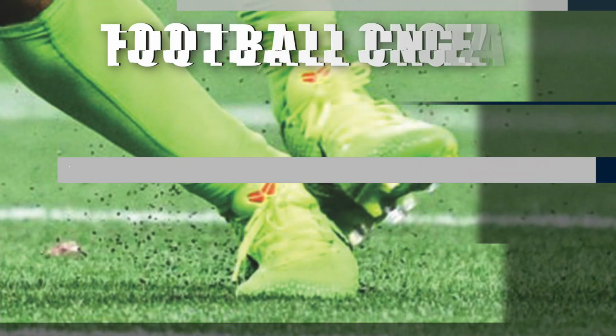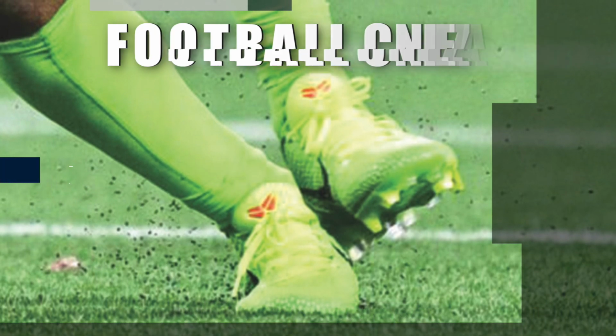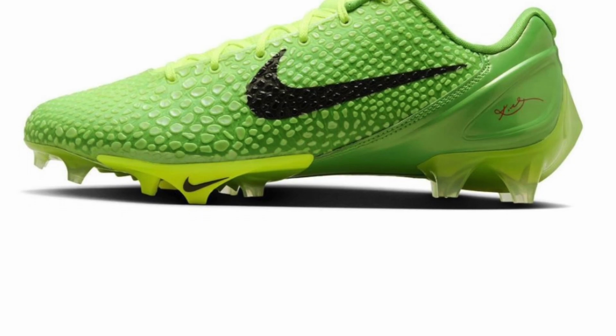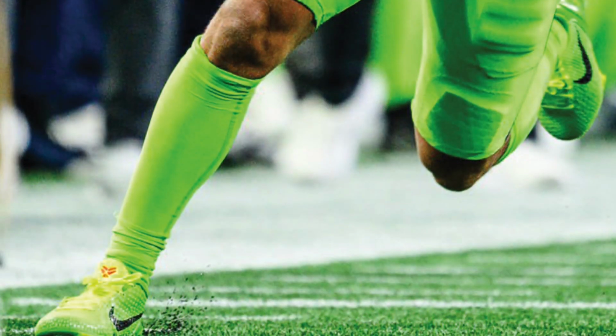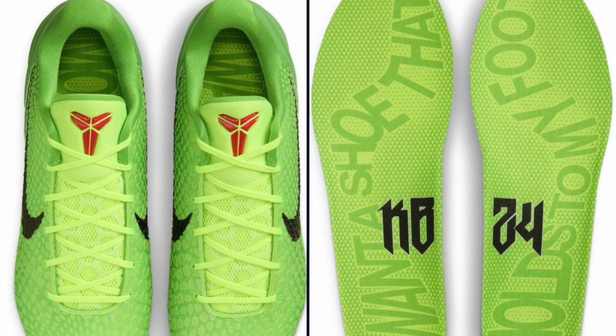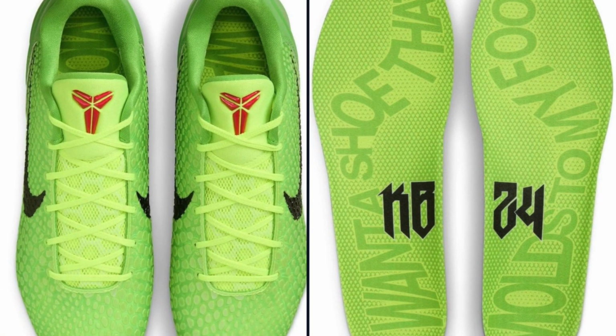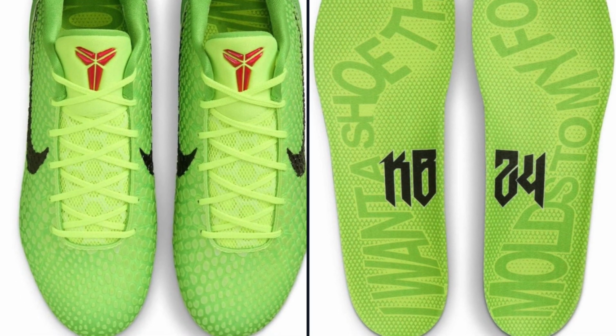Last but certainly not least, JSN pulled out a pair of Kobe 6 Grinches when they wore their totally action green uniforms. The greens on these uniforms and these cleats match up pretty perfectly, and I think it should be mandated that all Seahawks players rock these cleats when they wear those uniforms. Now these cleats were seeded to JSN and some other big name Nike guys, and then the pairs did officially release to the public on Thanksgiving in extremely limited numbers for $230.